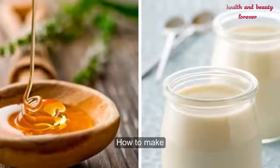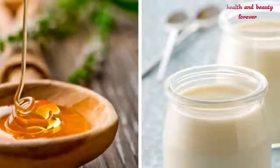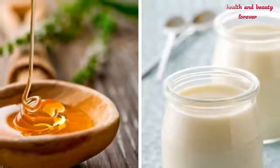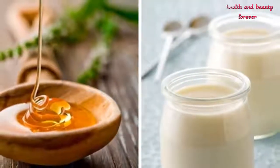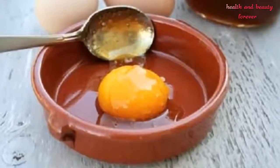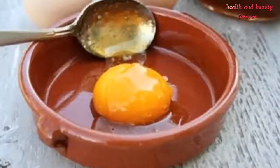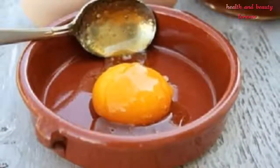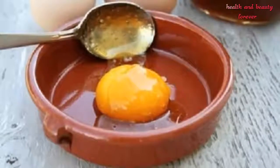How to make. First of all, take a banana and peel it. Then, take a bowl and mash the banana properly and make a paste of it. Now, add 1 tablespoon of honey and 1 egg to the banana paste. Then, add oats powder and yogurt to the paste. After that, combine all the ingredients well to make a fine and smooth paste.